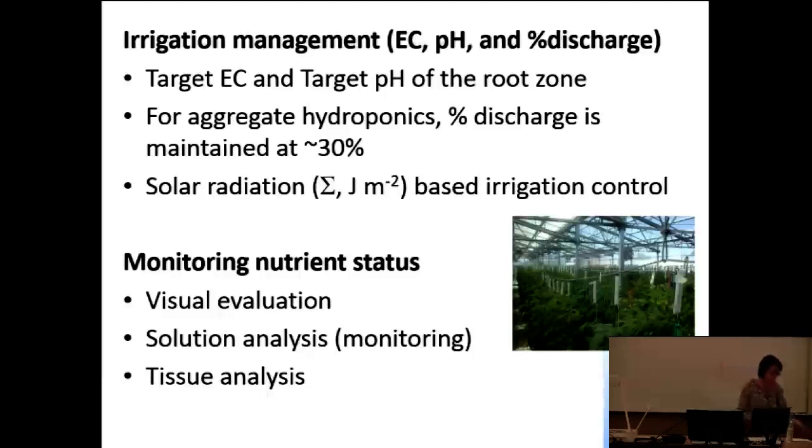You need to monitor nutrient status: visual observation, solution analysis if something happens, and you send out tissue analysis. So that's typical. I think across the production systems you do that if you have an issue. All right. Okay.